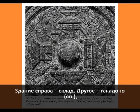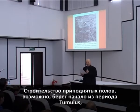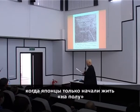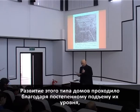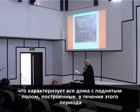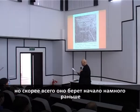One is likely to be a storage, and the other is a takadono, which is supposed to be a house for a higher class individual. Raised floor construction in Japan can be traced back to the tumulus period when people in Japan began living on floors. However, this type of building did not evolve from the gradual elevation of low wooden floors that characterize buildings built during this period, but rather originated at a significantly earlier date.